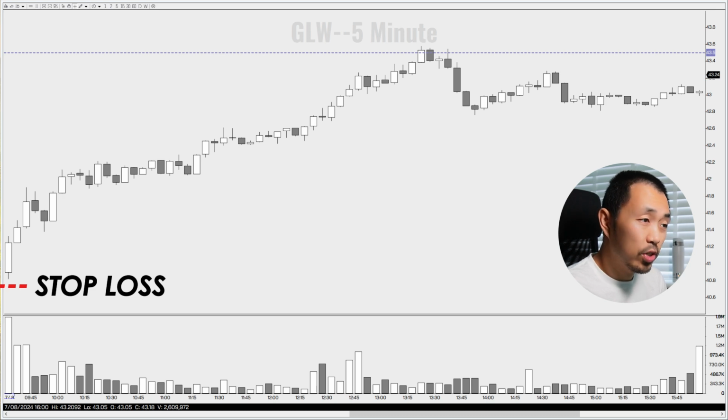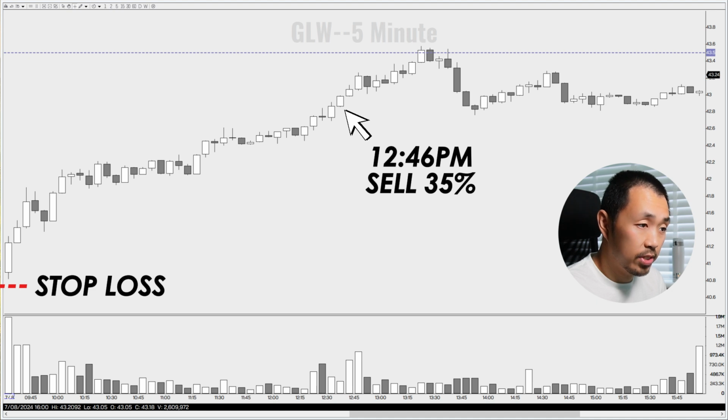Every time I enter a trade, I try not to have high expectations. I always try to be mentally prepared for a loss because 2/3 of the time I'm hit with a losing trade, so I have to get used to it. Luckily for GLW, price makes a nice run without a pullback and hits my first target at 12:46 p.m. I sell 35% of my position and keep the rest on for a bigger move.